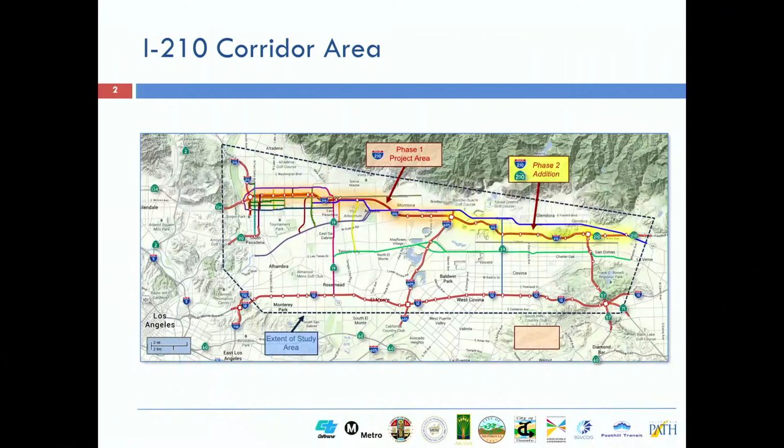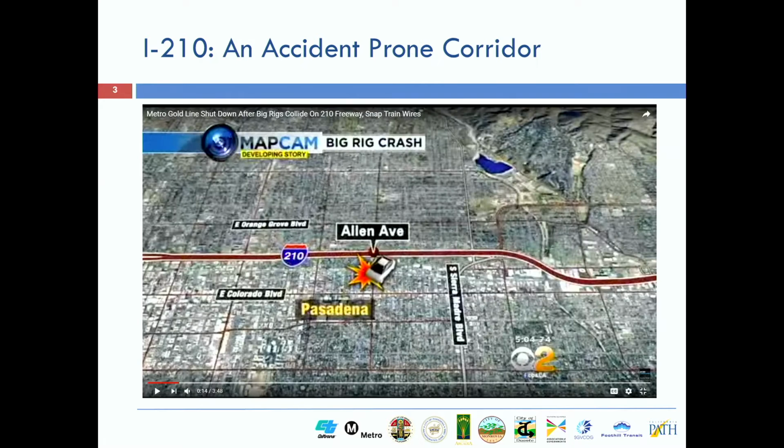So our subject area is the I-210 corridor in Southern California. This is one of the busiest corridors in Southern California. And it's also a very exciting corridor. There's an incident almost every day. And about once or twice a year, there's a substantial incident that blocks the freeway, the entire freeway.